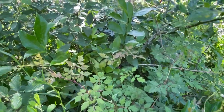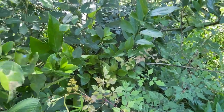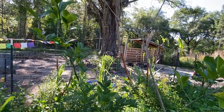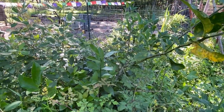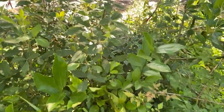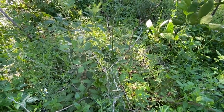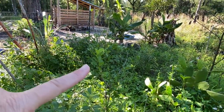But I did see a bunch of flowers on this guy, so I'm hoping we'll get some lemons this year. But he has pushed out above the stuff as well, which, you know, for things that are surviving on neglect, I'm really surprised it's doing this well, with the leaves and all these blackberry thorns in here. What's next to it is the lime tree. And even the lime tree is doing really well. It's pushed up above everything.